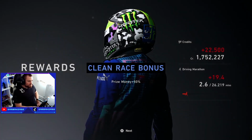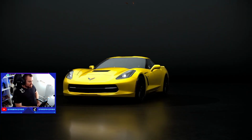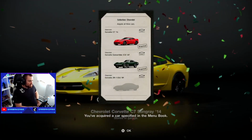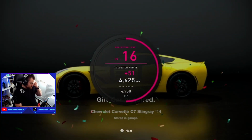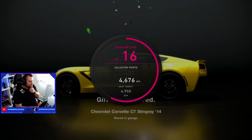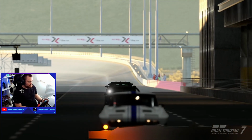So, we pick up 2,250 points, plus 50% there for the clean race bonus. 19.4 miles, that lap was. And we get one of the first cars, the Chevrolet Corvette C7 from 2015, Stingray. So, that's the first race done. And a very nice race that was. But we now head to the last, or the second and final race of this menu book.